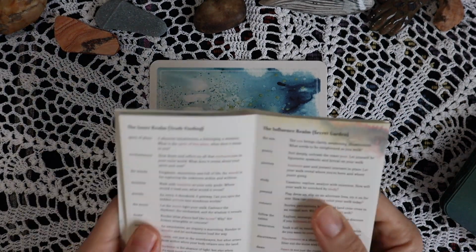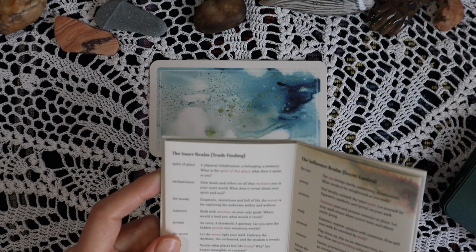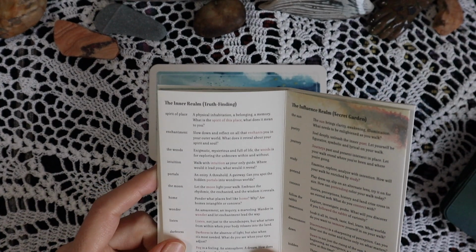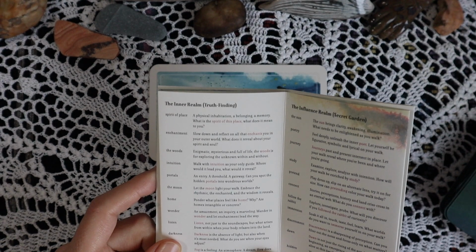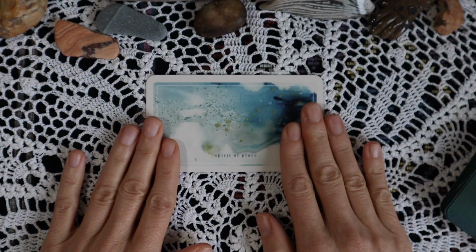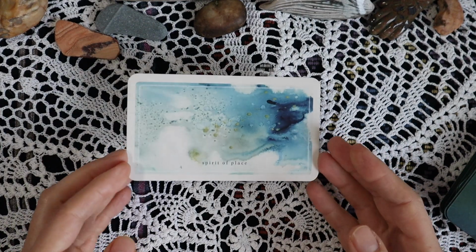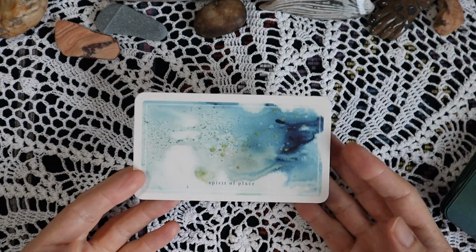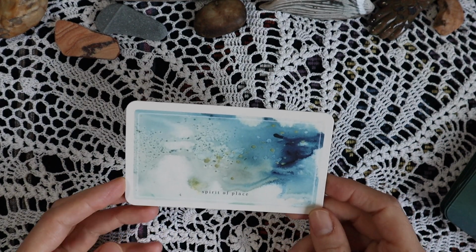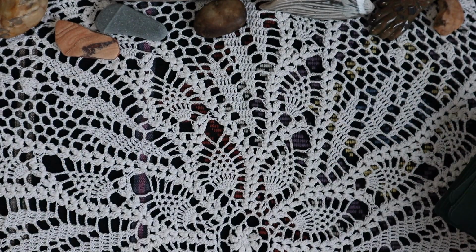And when we go to the description here, spirit of place, she says physical inhabitation, a belonging, a memory. What is the spirit of this place? What does it mean to you? So this would be the inspiration for us for today. If you walk around and you feel different vibes from different places, how can you connect to the spirit of those places, and how can you reflect back upon your own experience and what truly it means to you? So this is the first card that we see.